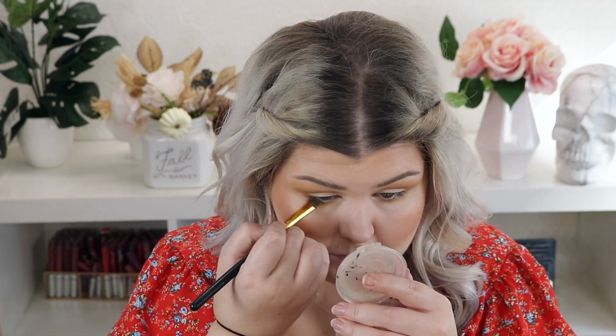I love that Happy shade. I don't know why. It's just that perfect kind of dirty yellow. So far we have Happy and Witty on the eyes. Cute names. And I'm just gonna pop it down here, just on the outer half.